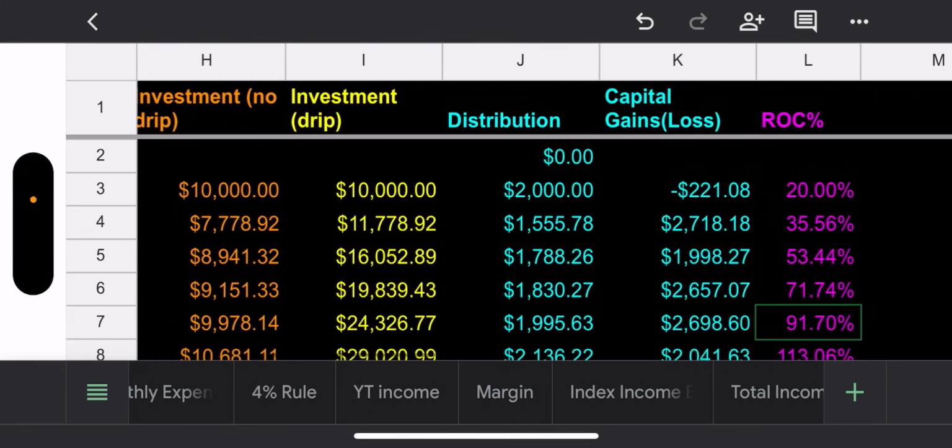But if you look at the following year, the market went up 34%. So right there, they can afford to pay you the $2,000. However, you're not going to get paid $2,000. You're going to get paid 20%. 20% of $7,778 is $1,555. So obviously, the market's having a great year, but you're taking a pay cut because the prior years sucked and you lost a lot of capital.